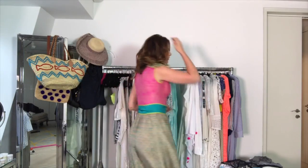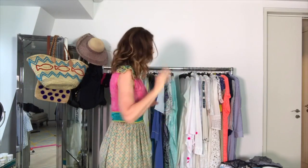Jill is asking, where did you get your silver wedges, Trinny? My silver wedges I got in J.Crew, and when you find a shoe that you think could be your summer shoe for holiday, buy it. Don't think twice, even if it feels quite a lot of money, because if you find the perfect summer shoe, it will take you everywhere.